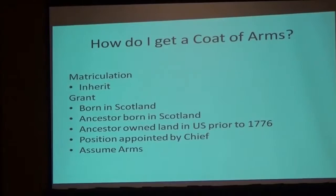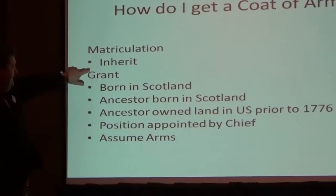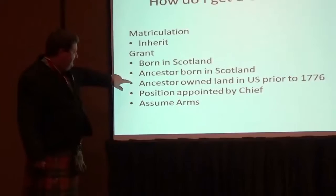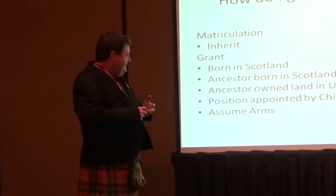So, matriculation is a matriculation of old arms or previously granted arms. Or you can get a grant. If you have an ancestor born in Scotland, an ancestor who owned land in the U.S. prior to 1776, and there's probably some people in the room that have that. If you have a position appointed by the chief, usually high commissioner or deputy high commissioner, and that's what Al Manning would use to get his arms. Or you can just do what Americans do and assume them.